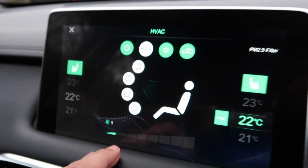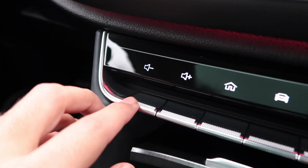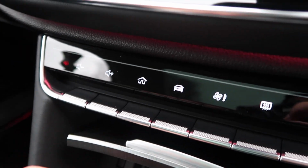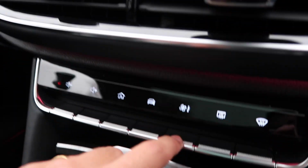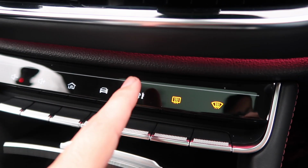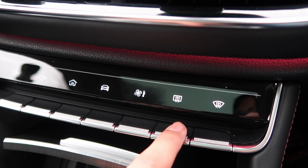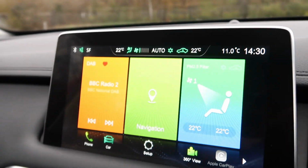All pretty straightforward. You do have shortcut buttons down here on the center console, so that's volume, of course. That will take you back to the main home page. That will take you to the car settings, which I will go through in a little bit more depth in a few moments. That's climate control, that's your heated rear screen, and that does the blower for the front screen, as you can hear in the background. Turn that off because it is quite noisy, of course. So let's go back to the home page.